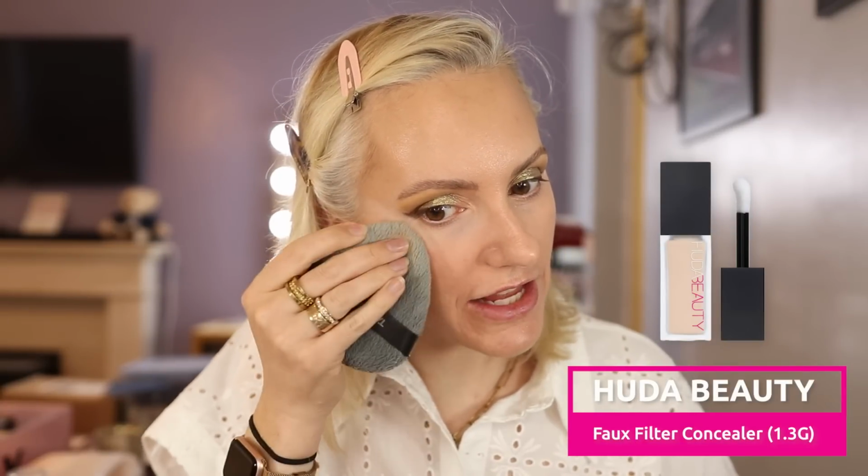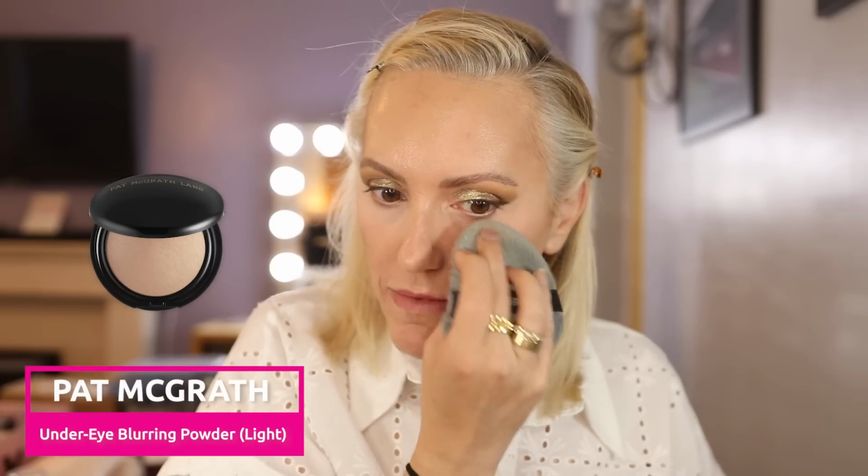So I've taken a bit of my Huda Beauty Faux Filter Concealer in the shade 1.3G and just taken it right on that outer corner to sculpt the wing. And then I'm just going to set everything in place, which for me is slightly more flattering underneath my eyes because it's just dimming down that shine a little bit. Just going to dip back into the shade from the Yucca palette that we used earlier on and just go on that outer edge to blend everything together, make everything a bit more seamless and cohesive.